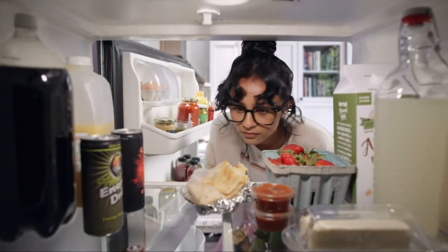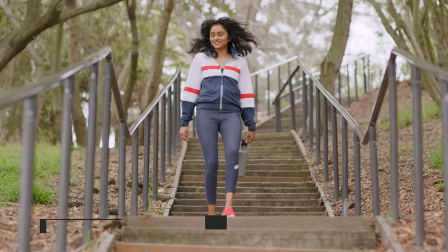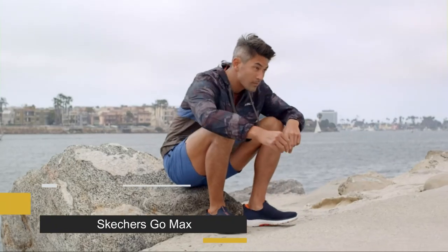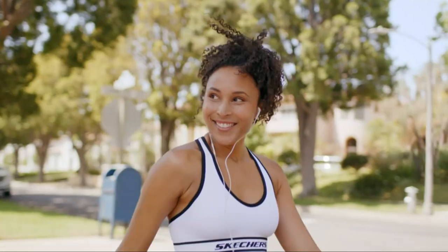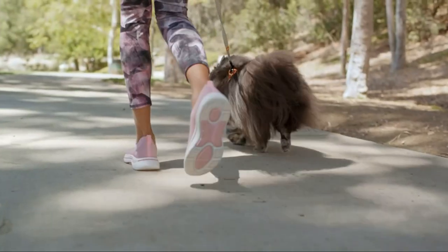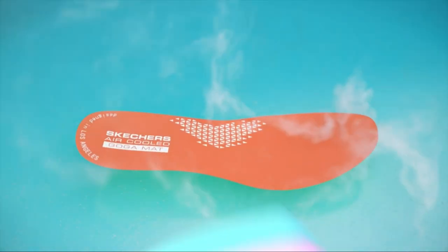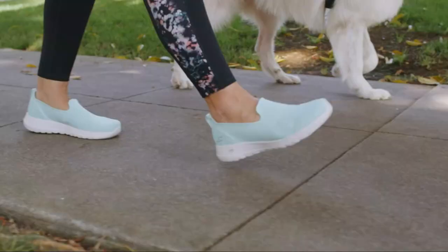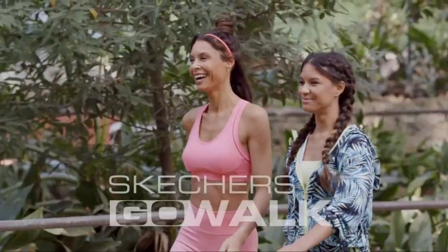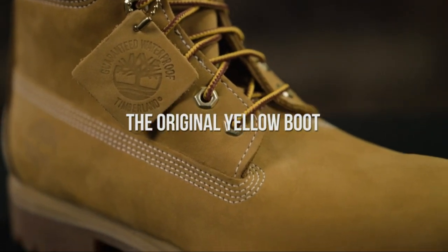We've all had a little trouble social distancing from our refrigerators. Skechers Go Walk wants to change that. Get your fitness back on track with Go Walk footwear. Skechers is the comfort technology company, and Go Walks have all the comfort and performance innovations you need to get you moving and help take off those extra pounds. With features like air-cooled Goga Mat and Hyperburst foam cushioning. Plus, they come in easy slip-ons or comfy lace-ups and are machine washable. Walk away from the fridge and go with the number one walking footwear in the world. Skechers Go Walk.